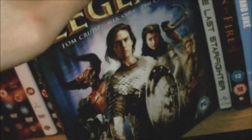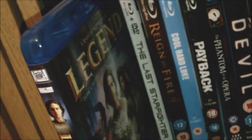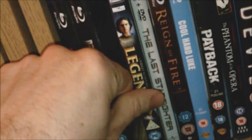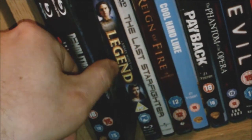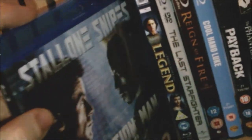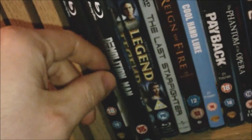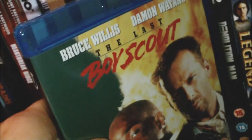You get the European theatrical version and that, and you get the director's cut, so I don't know, between the DVD and this, I've got every cut of Legend, so I wasn't really bothering too much about all the extras missing and that. Demolition Man, Blu-ray quality, this is terrific. Surprisingly, even for a catalogue title, it was brilliant. Last Boy Scout, love this film, terrific.